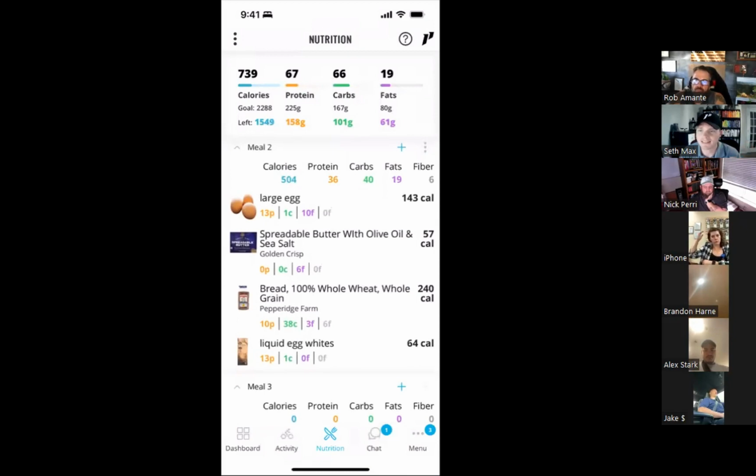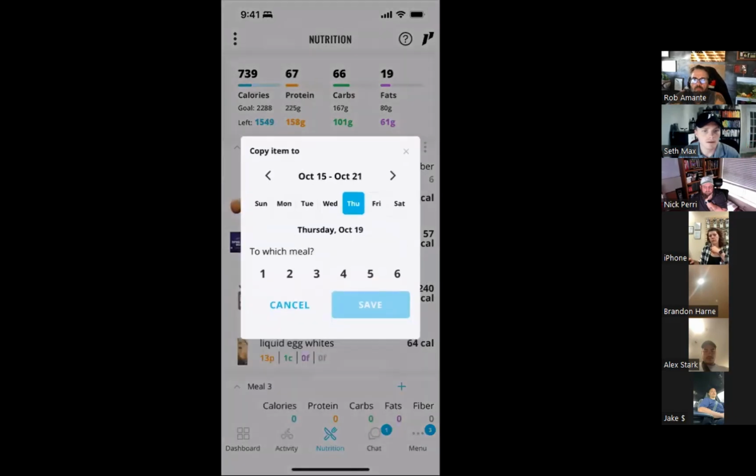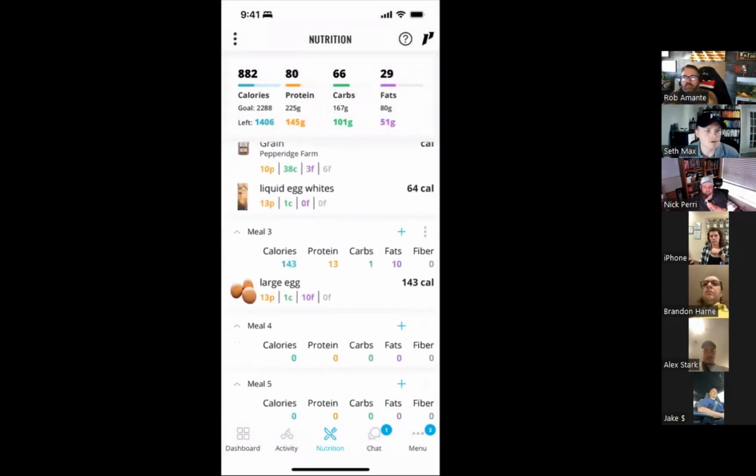Oh, and a lot of people always ask how to delete something. I'm sure everybody here knows, but you swipe to the left on it. If, say, later on, I had more eggs, but I didn't have this whole meal, I could just go copy and add that to meal 3. And there it is, copied over to meal 3.